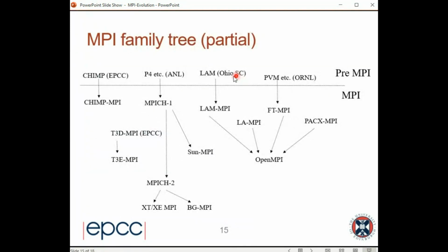This is quite an old slide, but there was a lot of early research. EPCC had a message passing library called CHIMP, and they produced a CHIMP MPI. Before MPI, we had things like CHIMP, LAM, PVM (parallel virtual machine), and P4 macros. EPCC also developed an MPI for the early Cray machines, but that wasn't continued, at least in production.